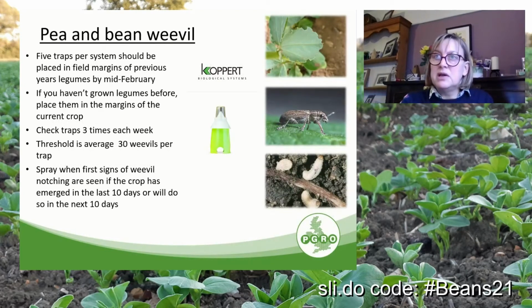When we come on to insect pest management, we have a few key pests again, and I'll just talk about a few of them really. Pea and bean weevil is the earliest one that you'll see. It overwinters around the field margins of your previous year's crops, moves into crops when temperatures reach approximately 10 to 12 degrees, and it's walking into the crop from the field margins. So you'll see the effect on the edges of the crop first, as the weevil notching around the edges of the leaves. But that's not really causing the main damage. The damage is caused by the larvae feeding on the root nodules.